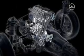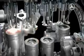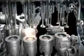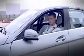The engine with the abbreviation OM651 delivers up to 150 kilowatts, depending on the variant. The maximum torque reaches 500 Newton-meters. At the same time, fuel consumption is reduced by more than 10% and CO2 emissions by 13%. Enough of life at the limits for the DTM driver. Once the C250 CDI has passed the racing test, it's time for the everyday test.